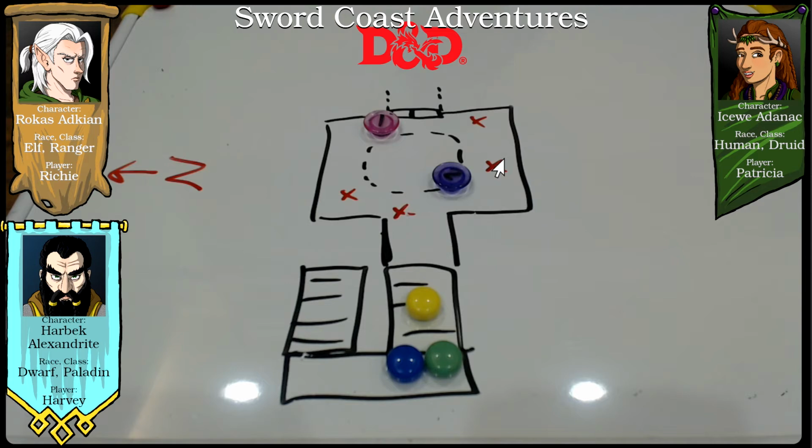Okay, I'm gonna shoot the closer one. It does have partial cover. You're not seeing the full body from that position, so I'm gonna give him slightly higher AC, but you have advantage to roll to hit because it's your surprise attack. Okay, 18. That just hits because of the partial cover.